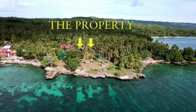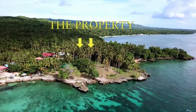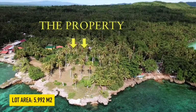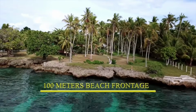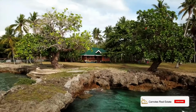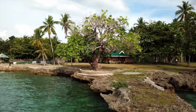We are selling a romantic beach property with a native house located on the west side of Camotes Island. This large plot covers 5,992 square meters and features approximately 100 meters of beach frontage. The property has a low cliff that is well landscaped and protected by a concrete seawall.